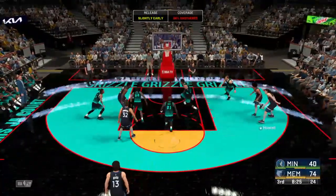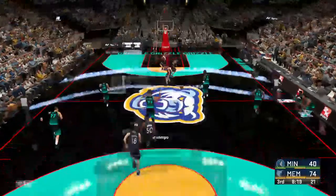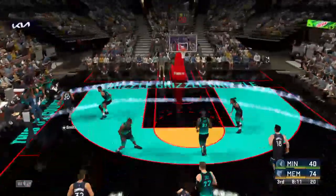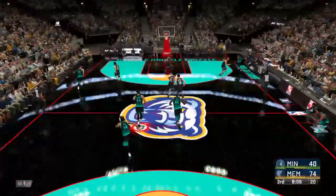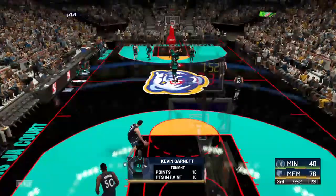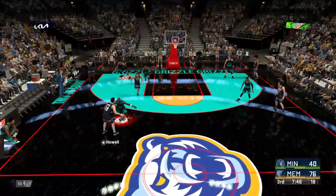Antetokounmpo covering. They get the rebound. Robinson. Great D that time from Antetokounmpo. Here's Garnett. It's hauled in by Robinson. Robinson's got 5 rebounds in the game. Here's Smith. And denied. He sends it right off the glass. Here's Garnett. Covered by Smith. Throws it up high. Capable of running the offense. Doncic fantastic at getting his teammates involved. Boy, they're in a rough patch right now. Yeah, momentum is definitely not on their side.